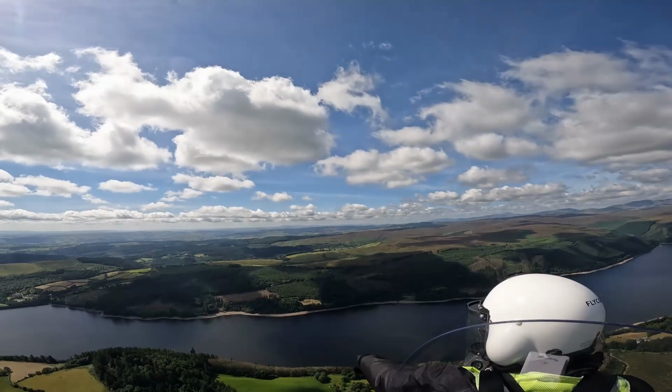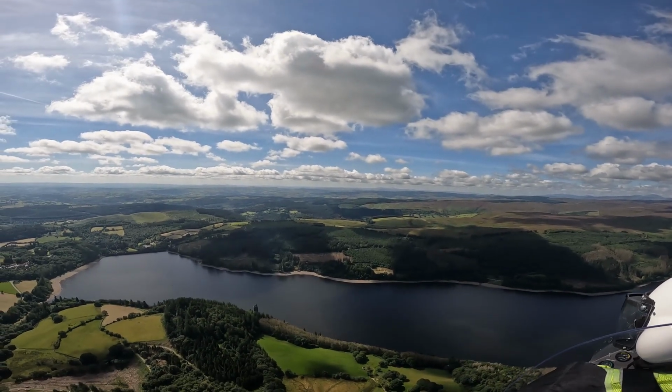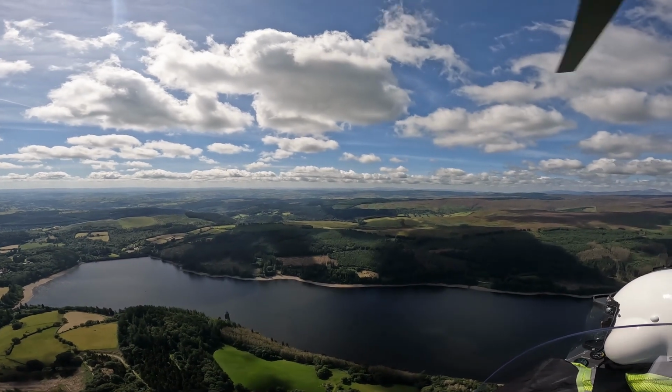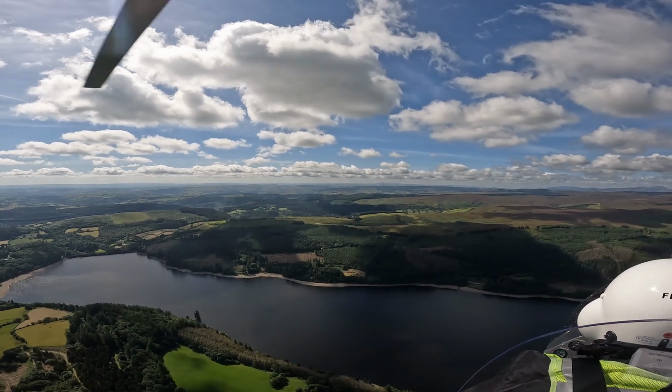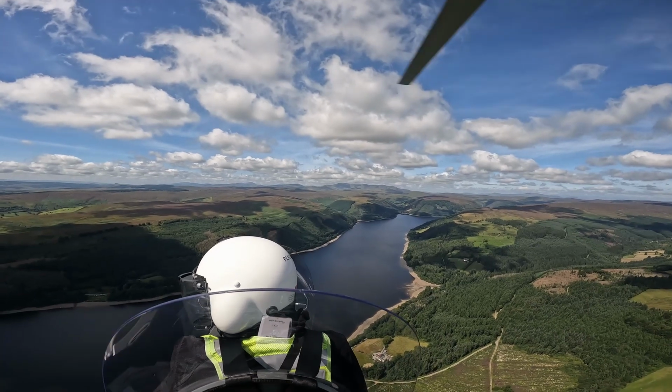So now we approach Lake Vyrnwy. We're flying August 2022, and you can see the extent of the drought, how much the water has retreated and how much of the waterline you can see. I've never seen it quite so bad as this before.